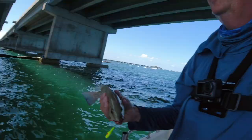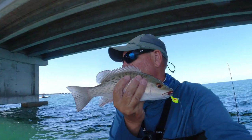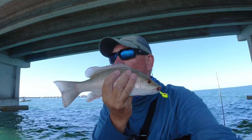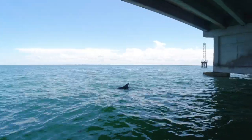Look at that guy. Well, anyways, just a beautiful, nice mangrove right here, and I'm not going to toss it over because Mr. Dolphin there, he's going to get it, but he's going in the cooler. He'll be number four. Oh, he's right by the boat now. He's going to come up. There he is.